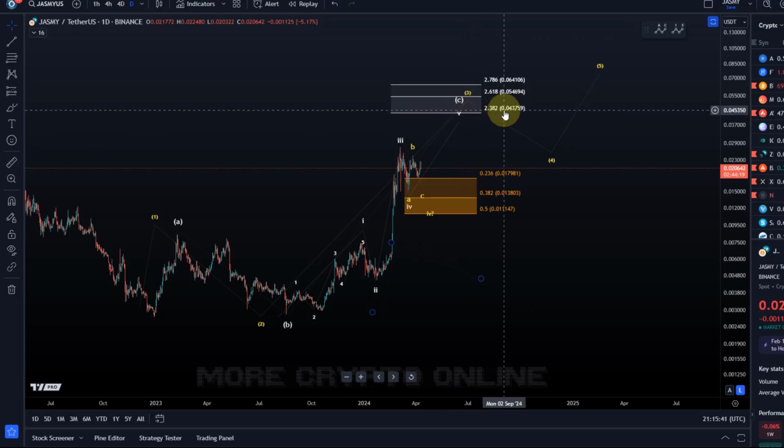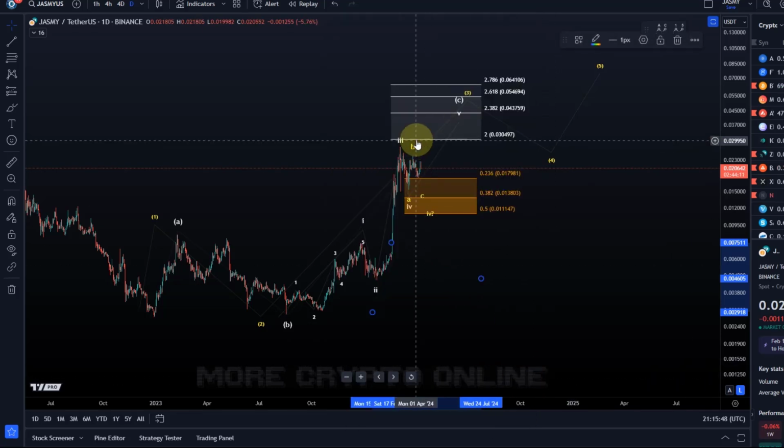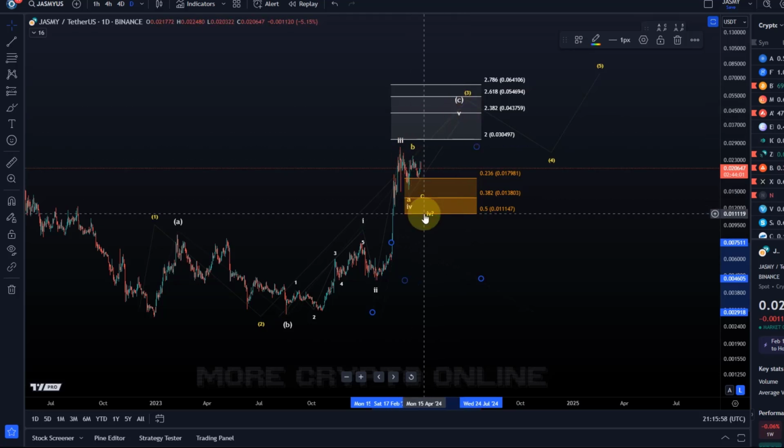Next upside targets that are really relevant: the closest one, but that's a bit too close, is probably like 3 cents, but more realistic seems to be 4.3 cents for one more high. The condition is that the support zone is holding, the 1.1 cent level. Any break below 1.1 cent would indicate that the top has already been formed. Now, the white count is valid, but the C wave is very much extended, so it's not for me the most probable pattern.